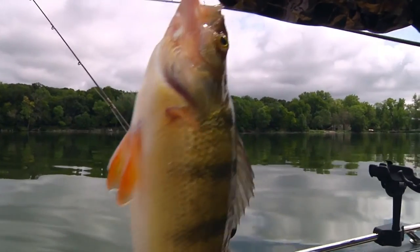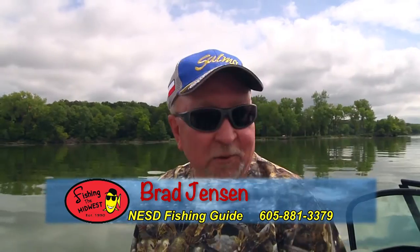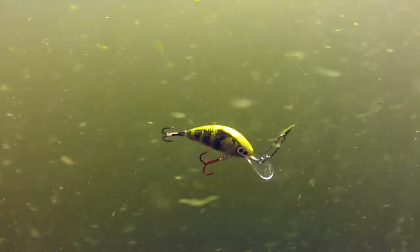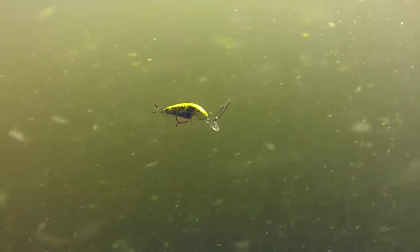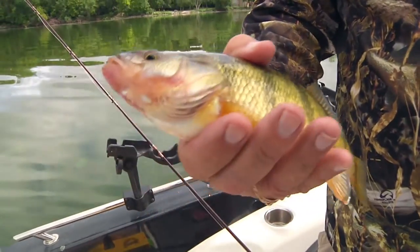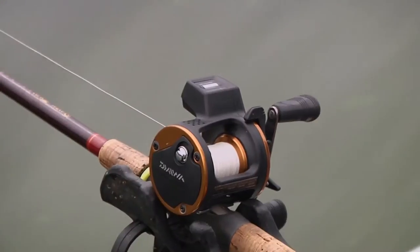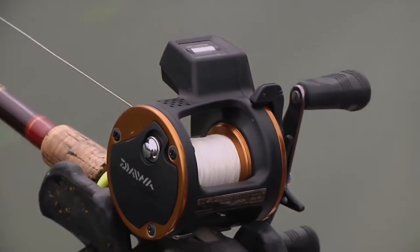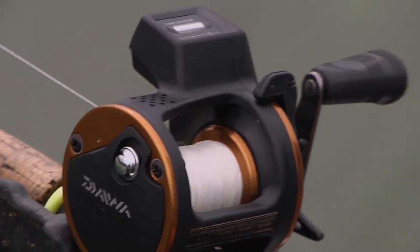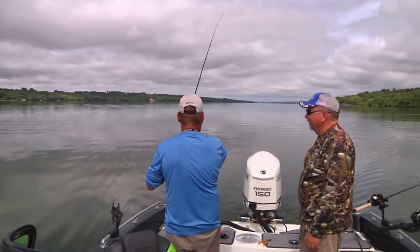It's a great search tool. You know, when they're out here on the flats or they're on the break line and they're scattered, this is a quick and easy way to go in and find these perch. Number four hornets with about 100 feet of line out the back. And as you can tell, they really smack them. Yeah, that's a good one there. Brad likes a loose drag setting when trolling crankbaits on braided line to allow for some forgiveness when a fish aggressively eats the bait. I like when that happens.